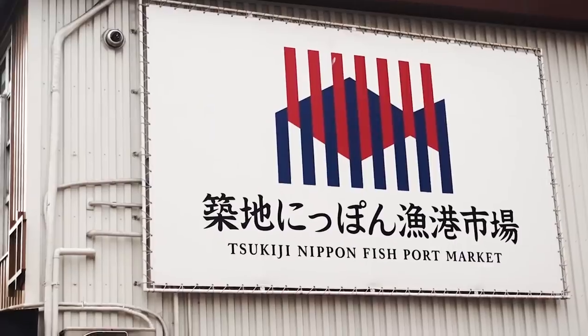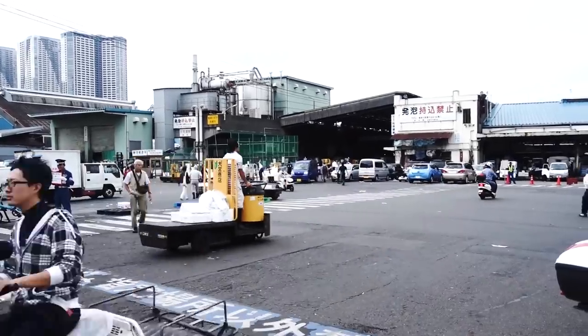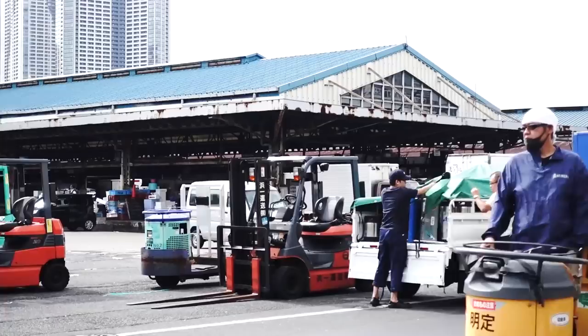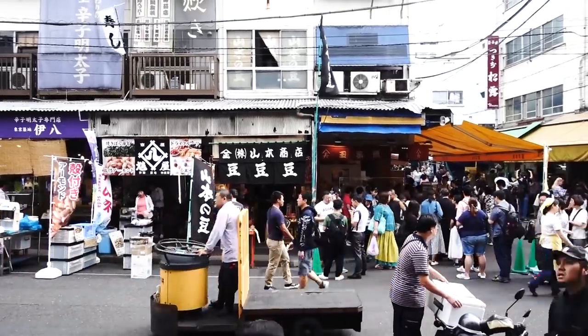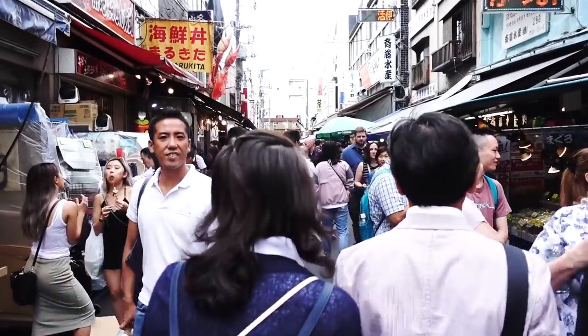Hey guys, it's Thursday, which means it's time to once again explore the streets of Tokyo for some delicious food. Today we're at world famous Tsukiji. If you didn't know already, Tsukiji is one of the largest markets in the entire world. When people hear Tsukiji, they usually think about the tuna auctions that happen early in the morning. They happen in the inner market. For the casual visitor who is more interested in trying out the street foods, you want to go to the outer market. And that's exactly what we're going to be doing today.